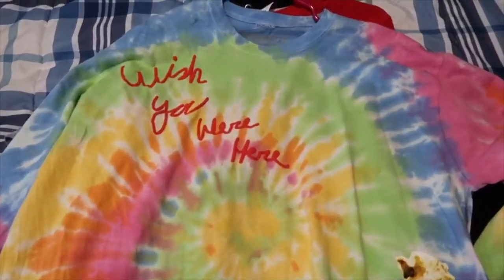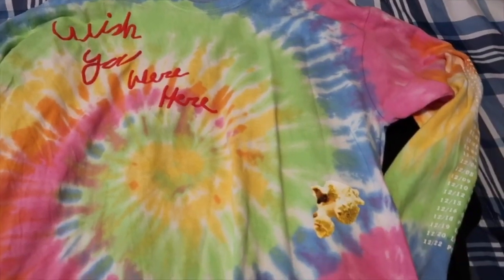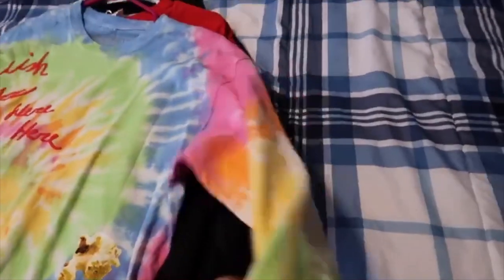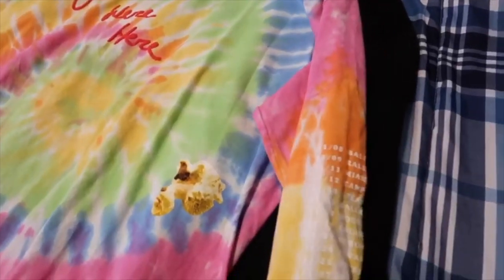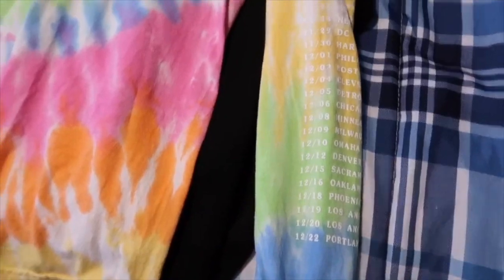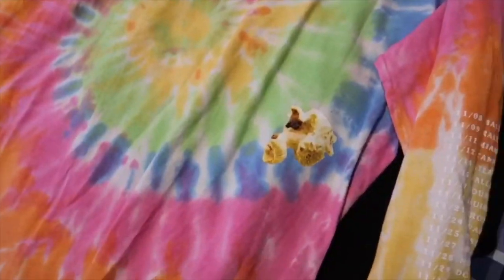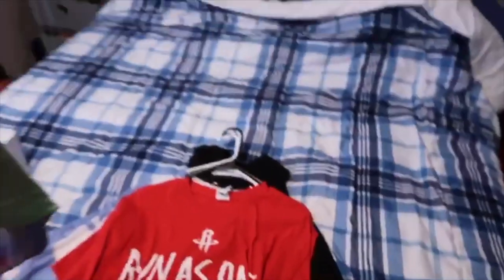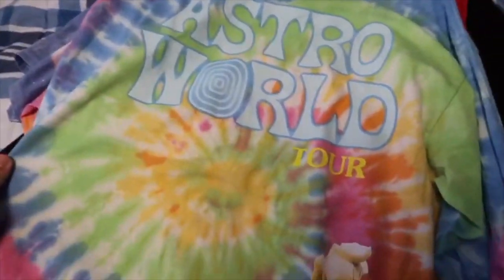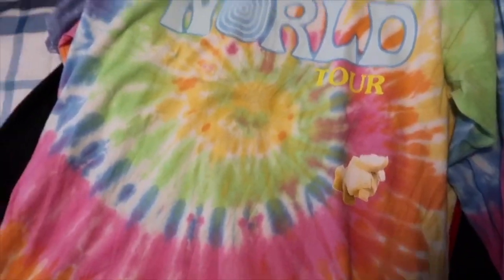Starting out first, we got the Wish You Were Here shirt from the first leg of the tour. And as you can see, there is all of the tour dates from leg 1. You got the popcorn right there. On the back, you got Astroworld tour. And another popcorn. I like the shirt a lot.